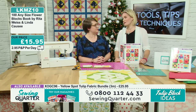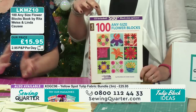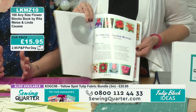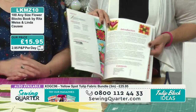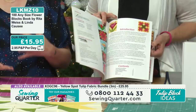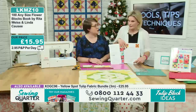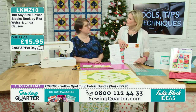100 different flowers. You're going to find some of your love in here, aren't you? Absolutely. There's so many pretty designs in here. Lots of different ways you can mix it up. There are some quilts, and it shows you how you can put them together. Or you can just have a play around. Pick the flowers that you like. Pick the flowers that mean something to you. You could do one with your wedding flowers in or something nice. Oh, wouldn't that be lovely?